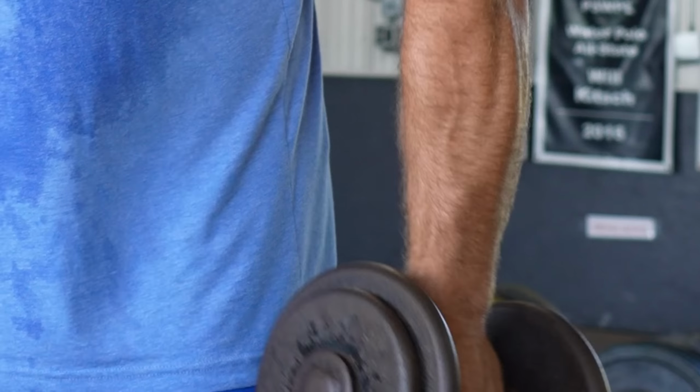Which is better, dumbbells or the barbell? And we're gonna start right now.